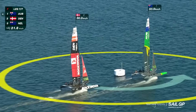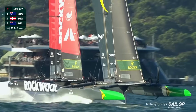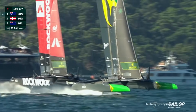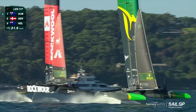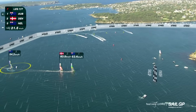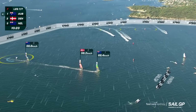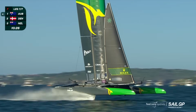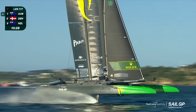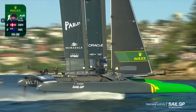I don't see any passing lane from here, but what a comeback by Rockwool Denmark. So now the sprint is on for the finish line in the title at the KPMG Australia Sail Grand Prix Sydney, and it's Australia by a full boat length. They have finished in second, third, second, third, second, and seventh. But here on home waters, Tom Slingsby works his magic. Hocus pocus, Australia takes the win in Sydney.